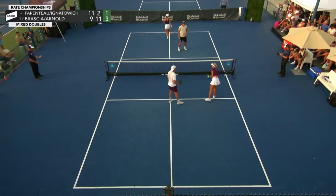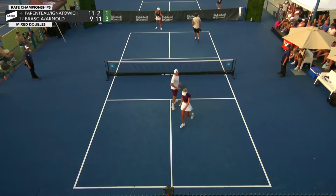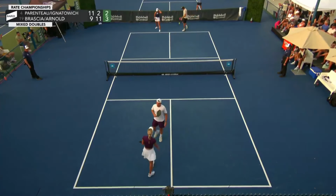Great drive there. Get the ball down, kind of towards Maggie's body, backhand area.